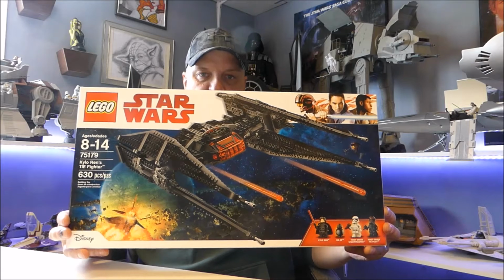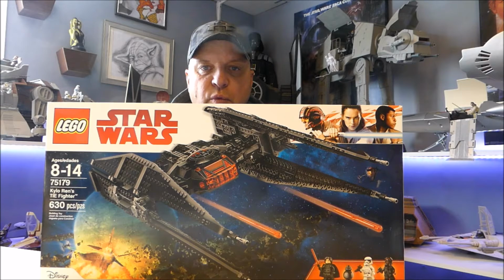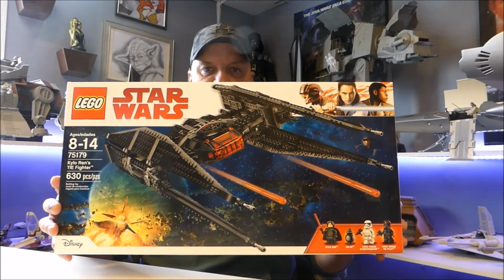The second one was the Y-Wing, and the third was the Rebel AT-AT. So those are the kits that we will be building, and I will be starting construction on this ASAP.